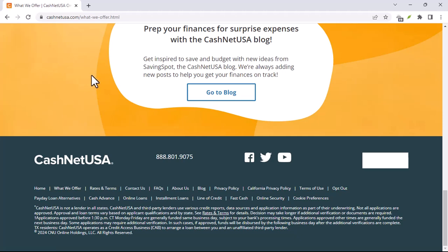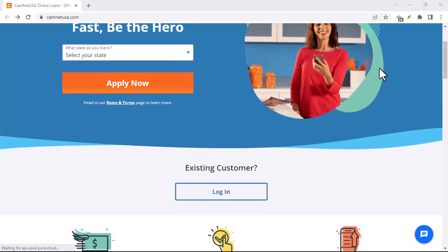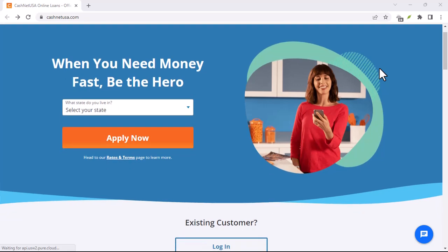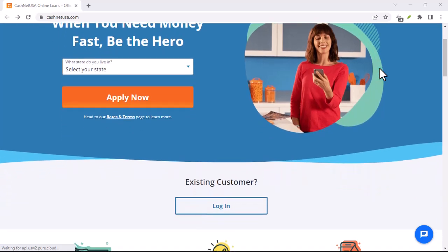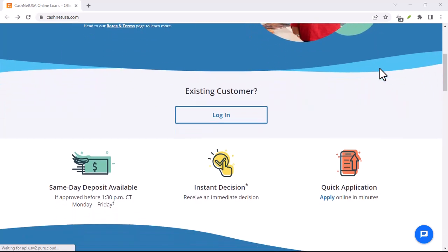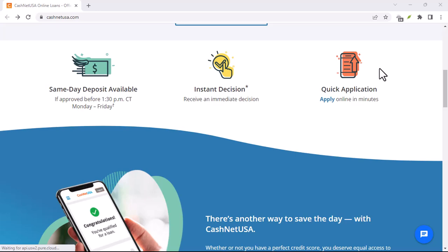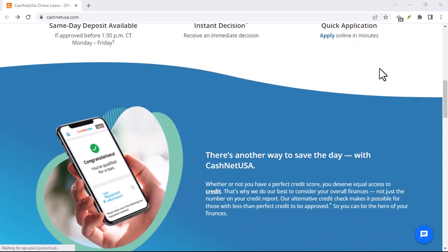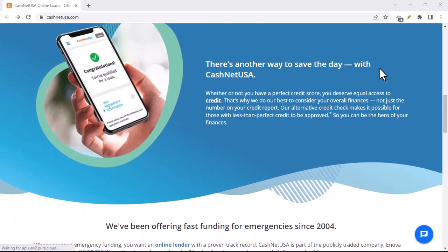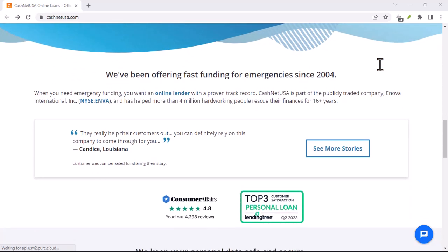Pros and cons of CashNetUSA loans. Like any financial product, CashNetUSA loans have their pros and cons. On the plus side, they can be a convenient and fast way to access funds when you need them. They can also be helpful for people who have difficulty getting approved for traditional loans. However, the high interest rates and fees associated with CashNetUSA loans can make them expensive. It's important to weigh the pros and cons carefully before deciding if a CashNetUSA loan is right for you.